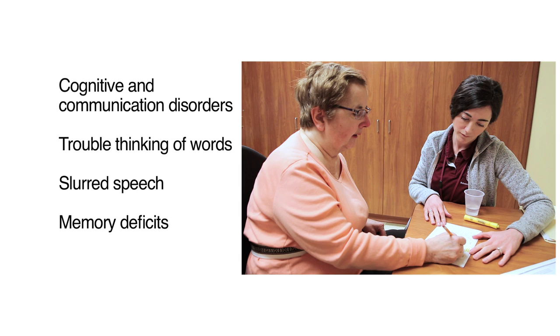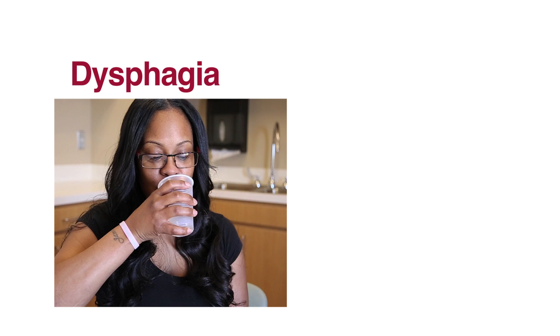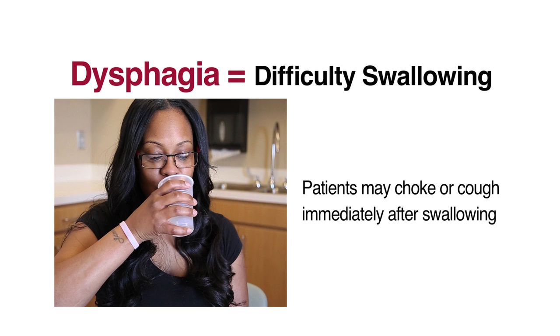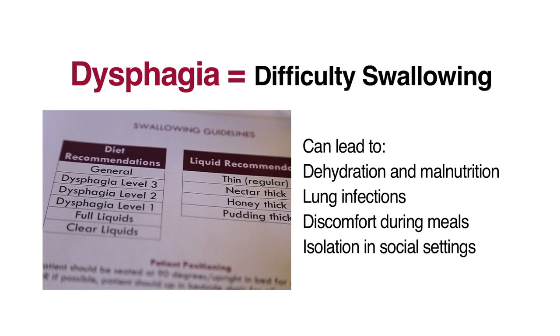However, one of our largest roles, and perhaps the least understood role, is addressing dysphagia. Dysphagia is the medical term for difficulty swallowing. People who have dysphagia may choke or cough immediately after swallowing. They may take a long time to eat, have trouble chewing, or have difficulty swallowing pills. Dysphagia can lead to dehydration and malnutrition, lung infections, discomfort during meals, or isolation in social settings.